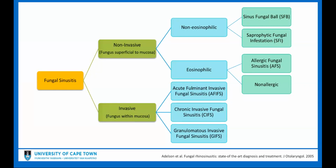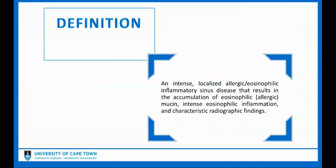invasive fungal sinusitis. So how do we define allergic fungal sinusitis? It is an intense, localized allergic or eosinophilic inflammatory process of the sinus disease that results in accumulation of eosinophilic mucin, intense eosinophilic inflammation, and characteristic radiographic findings.